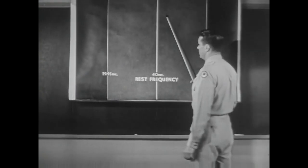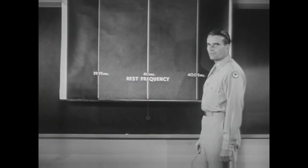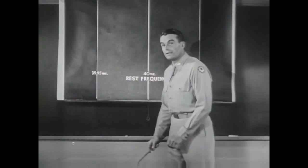This center line, with the figure 40 megacycles written below it, represents the rest frequency of our oscillator. Now, keep that in mind. Rest frequency, represented by this line, is 40 megacycles. That is, without being modulated, it oscillates at the rate of 40 million cycles per second. Now, what will cause it to vary from rest frequency? Any sound impressed on the capacitor microphone, of course.